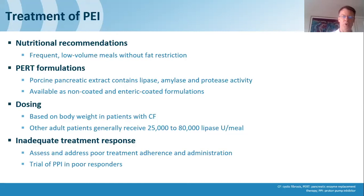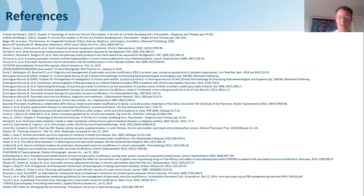I always use the enteric-coated, but you have to be worried with the enteric-coated one. You want to make sure that if you're giving it with food, the pH of the food is the right way. For cystic fibrosis, we base it on body weight, but for most adults there's a huge difference from one person to another, and you just start with one dose and increase or titrate it by meals. And if they aren't getting better and they're still having the symptoms, it's worthwhile to add a PPI, or proton pump inhibitor, like Losec or Prilosec or one of those. And that's the end of the talk.